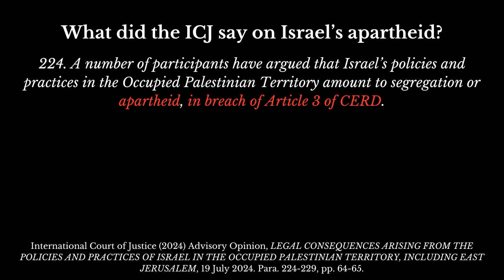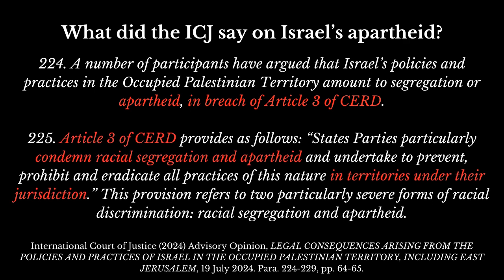Quote, a number of participants have argued that Israel's policies and practices in the occupied Palestinian territory amount to segregation or apartheid, in breach of Article 3 of the Convention for the Elimination of Racial Discrimination. Article 3 of the CERD provides as follows. State parties particularly condemn racial segregation and apartheid and undertake to prevent, prohibit, and eradicate all practices of this nature in territories under their jurisdiction.